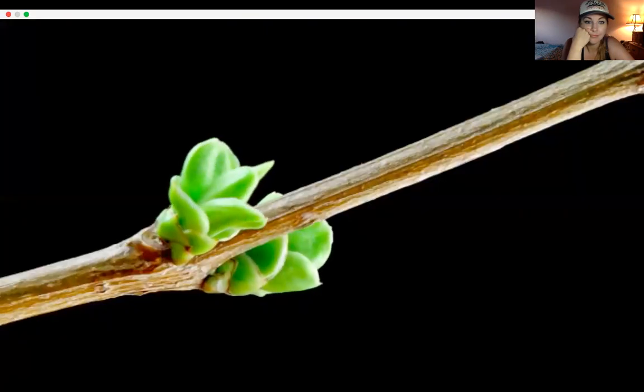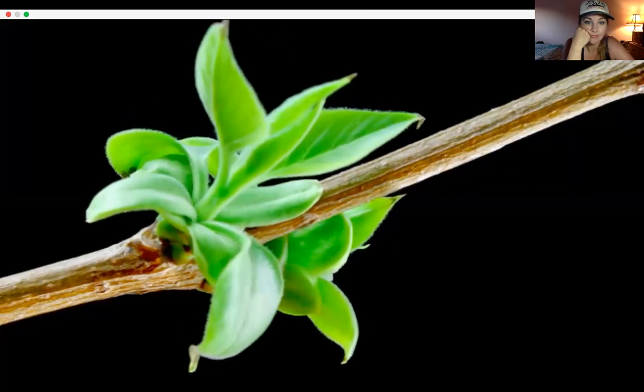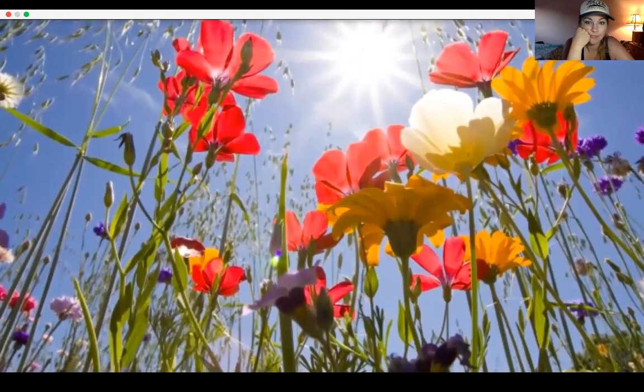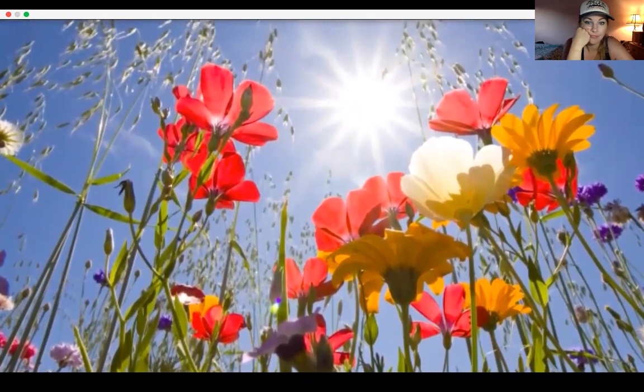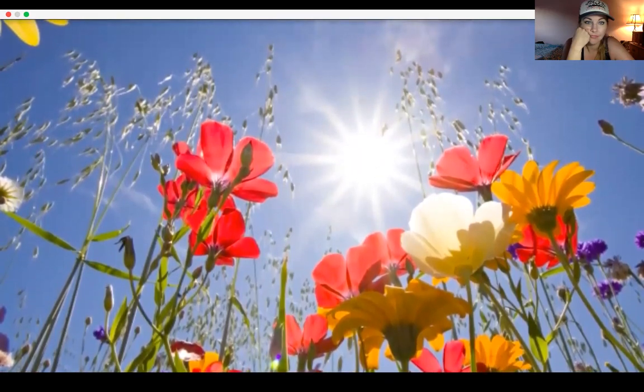Light helps the plant grow too. Light provides the plant with energy to help it stay strong and healthy. Plants need light to survive. The parts of the plant above ground will grow toward the light. These flowers are all growing up toward the sun.